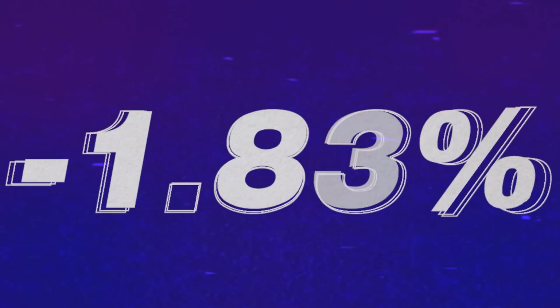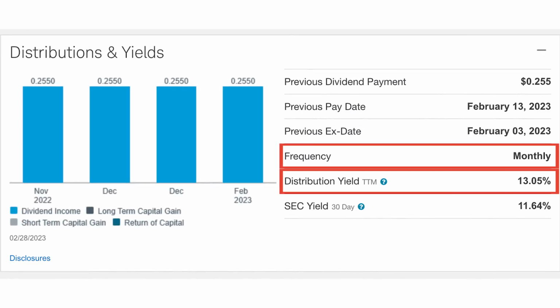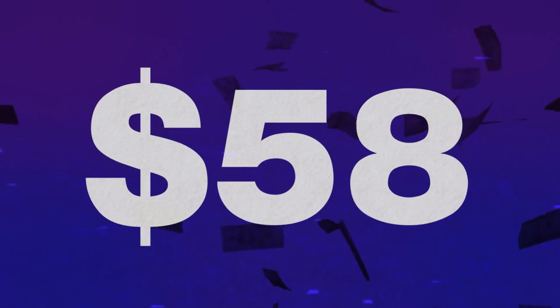This fund has a 10-year average return of negative 1.83%. Its dividend, however, pays out monthly, and its yield has been about 13.05%. The cost of this fund is getting up there at an expense ratio of 0.58%, meaning for every $10,000 invested, you're going to pay a fee of $58.